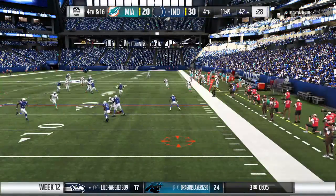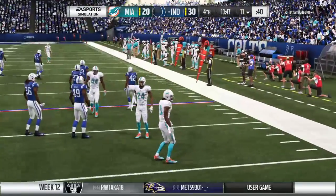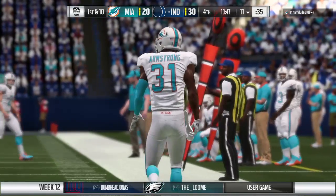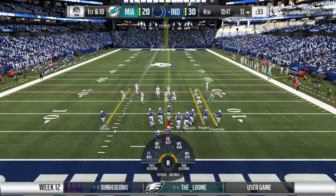This one's away. And they'll let this one go right on the outskirts of the 10. They'll down it at the 11-yard line. Now the Colts offense gets ready to head back on the field. And for them, a touchdown their last go-around. Obviously, they'll be hoping to do that again.